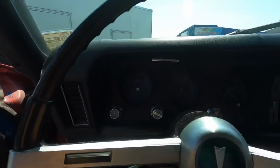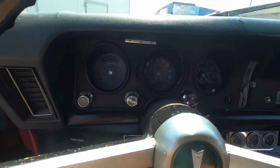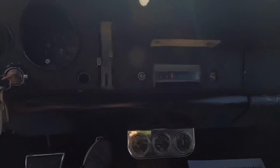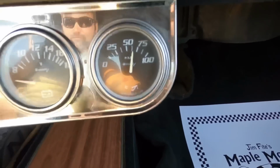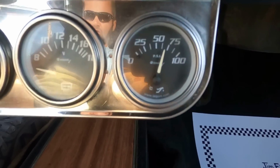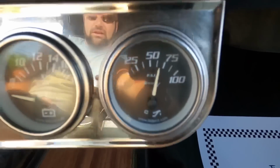And we're going to be dropping it down here in just a moment. Let's go ahead and start her up. She is still cold. You can see the engine temperatures all the way down here. Looks like our oil pressure gauge is standing up. I don't know how accurate it actually is.